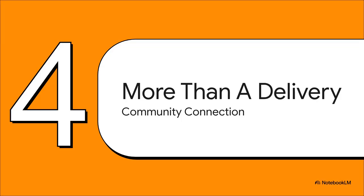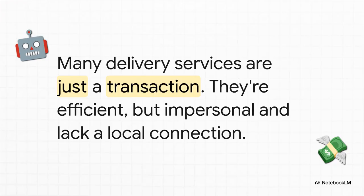Okay, on to section 4, more than just a delivery. Now that we've covered convenience and trust, let's peel back another layer, the community connection. I mean, think about it. A lot of delivery services are anonymous. They're just functional. You click a button, a product arrives, and that's it. The interaction is over. It's efficient, for sure, but it can be really impersonal.